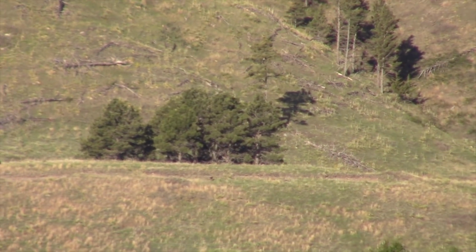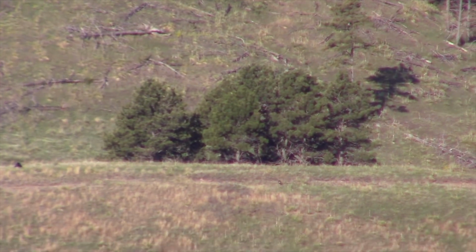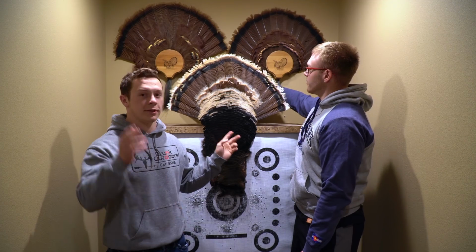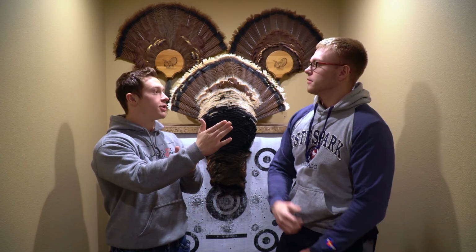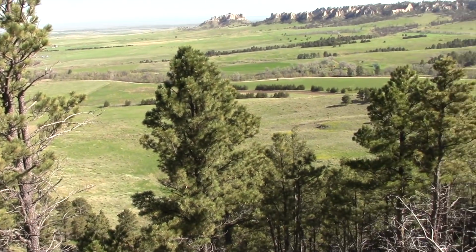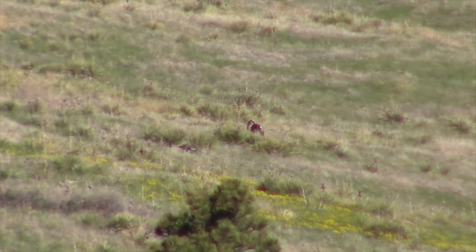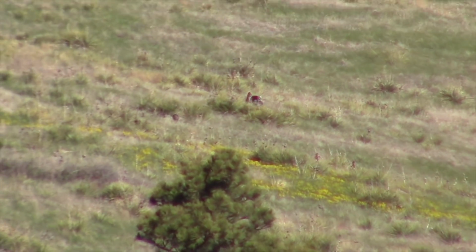Now, the 2 birds we killed last year in Nebraska were both midday hunts, and we had been literally chasing this guy for 2 miles. It was like 2-mile stretches. He was like a really far mover, and we just stayed on him all morning. I think I finally killed him at 2 p.m. Finally got him to commit to our calls. Yep, because he gobbled again after he shut up for a while.